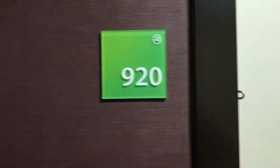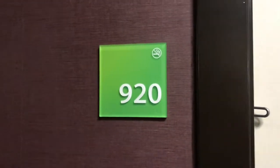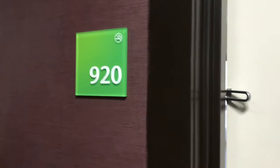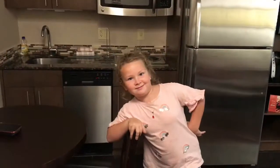Staying in room 920 at the Holiday Inn in St. Catharines, Ontario. This is a 2-queen suite. Let's take a look inside. So when you come in, they have a same child from last night.